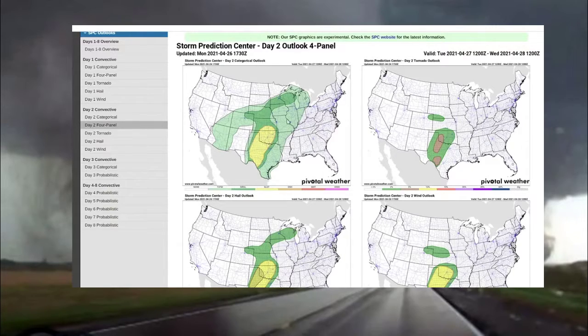Even here you see the Storm Prediction Center outlook. We have a slight risk for much of this area, all throughout western central Texas into a good portion of Oklahoma, really all of central Oklahoma.